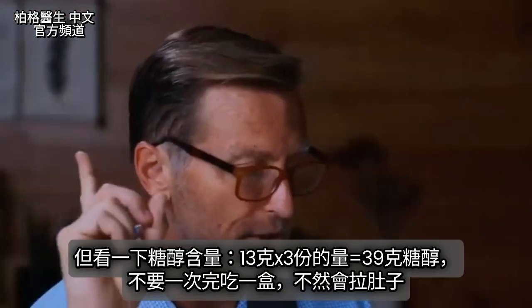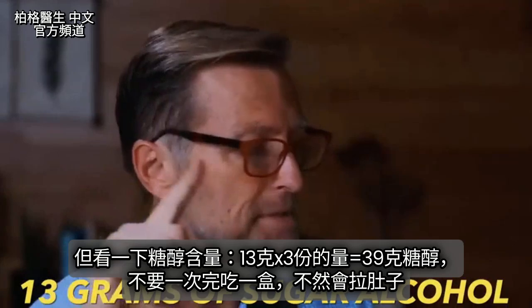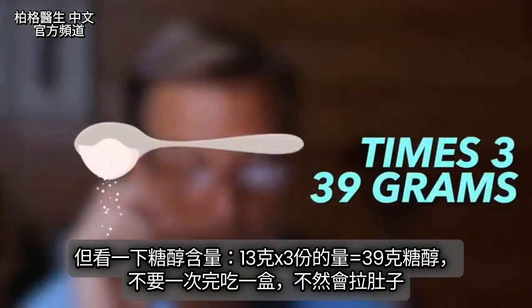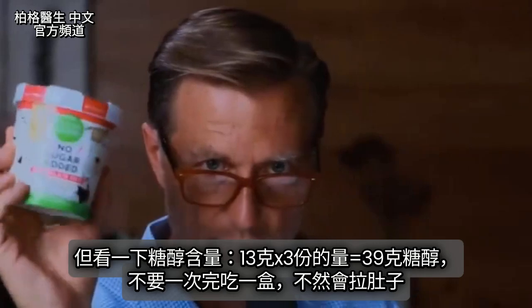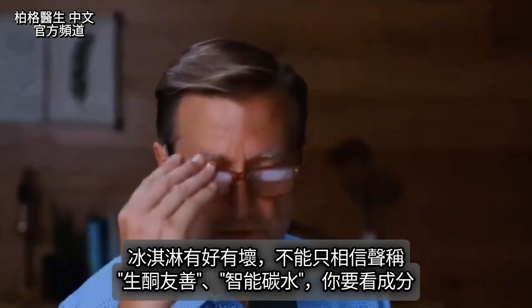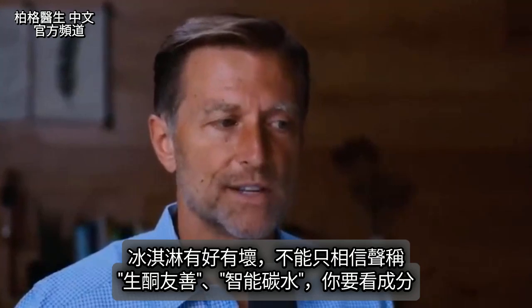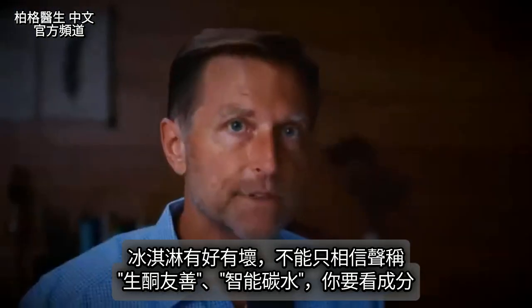But check this out. The sugar alcohols come to 13 grams times 3 as the serving size equals 39 grams of sugar alcohol. You do not want to consume this whole thing in one sitting because you're going to be on the toilet, okay? So as you can see, there's different levels of badness with ice cream. And you cannot trust just something that says keto friendly, carb smart. You have to read the ingredients.